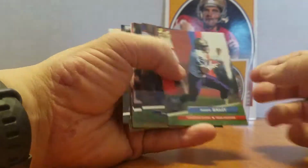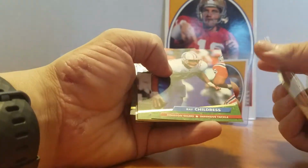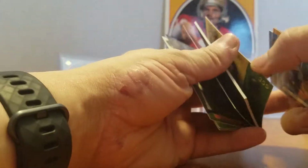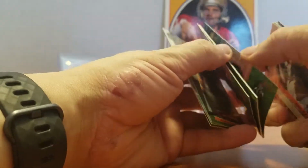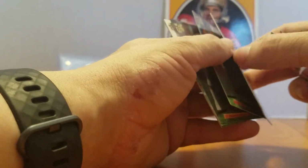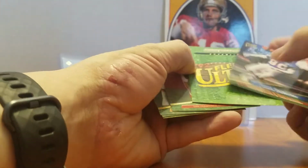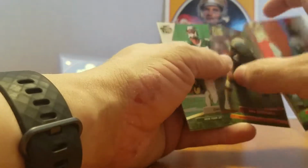I was getting some really sticky ones, just like the wild card. Mario Bailey, Steve Beuerlein, Terry Allen, Willie Anderson, Ray Childress, Derrick Walker, Keith Kartz, Chris Singleton, Chris Duncan. Checklist, Todd Bowles again, Brad Edwards.